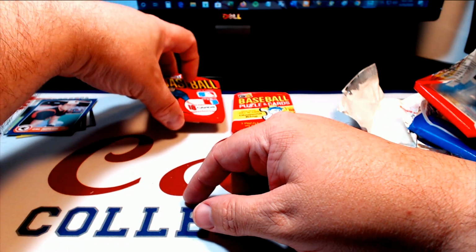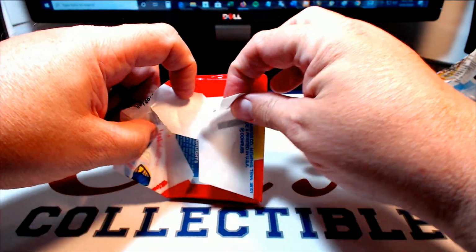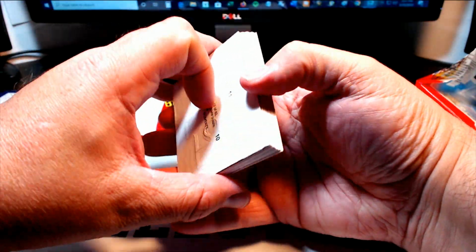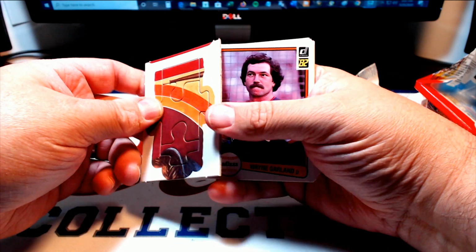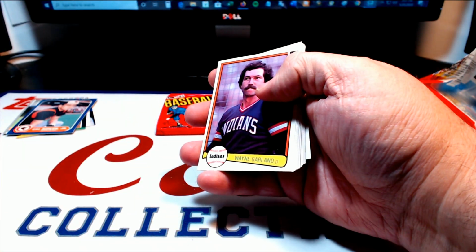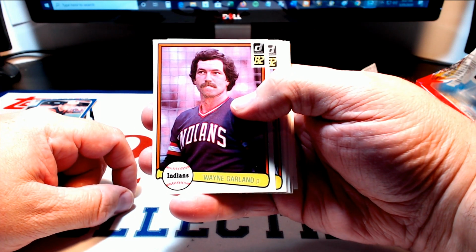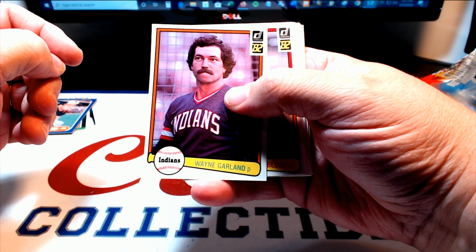Two packs left, 81 and 82 Donruss. We'll go with 82 Donruss first. First few years of Donruss were a little dicey, man. They were starting, they had just come out, trying to figure out what to do. That is a very thick puzzle. Good Lord. Trying to figure out what to do as far as their style and photos. So you'll see a lot of just really subpar, blurry images and stuff.